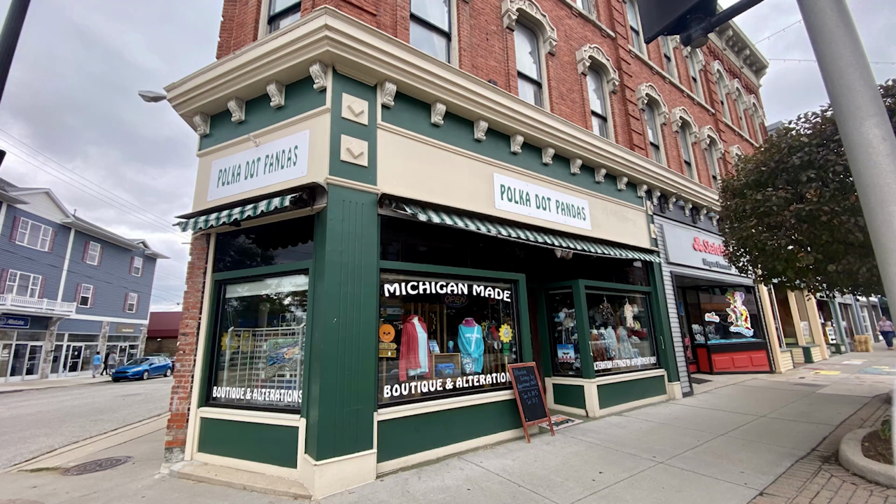Now, I was trying to look for souvenirs, and everyone that I talked to was like, there's really no place for souvenirs. I did have a couple of people recommend Hallmark, that is on the north side of Port Huron, but that was going to be way out of the way for me. So I decided not to go there. But I did stick my head into a couple of places in the downtown area and asked around, and they recommended Polka Dot Pandas. It's a little boutique shop that has local handmade items, and they also do alterations there. The two ladies that work there were really, really nice. I was able to get a Port Huron Christmas ornament and a Michigan shot glass.